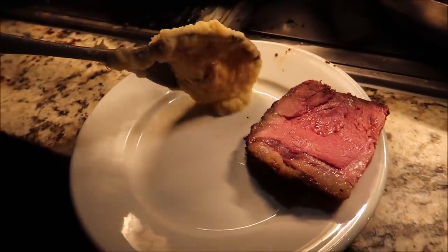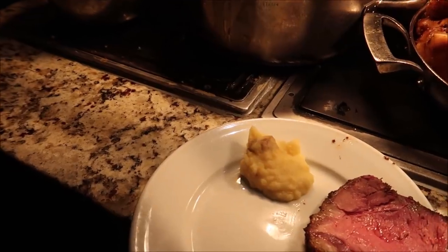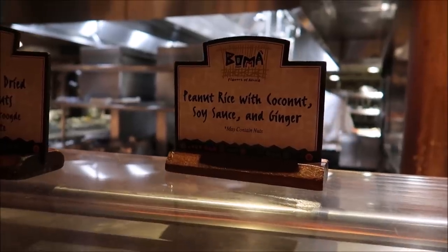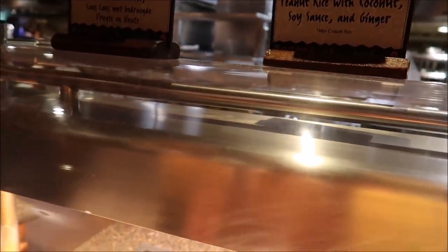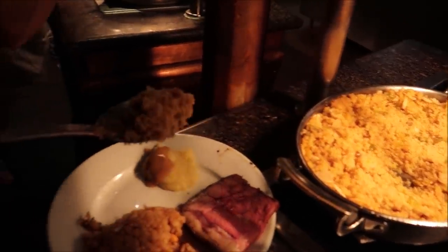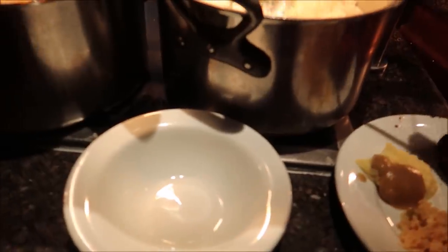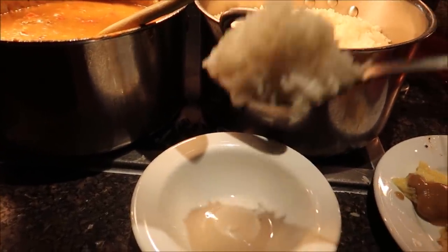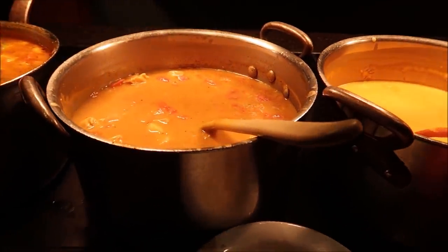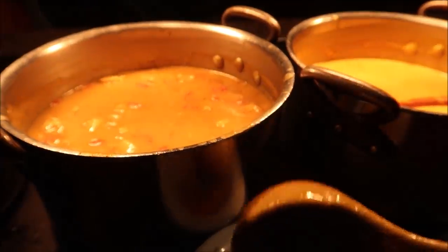I do want to try the regular potatoes though, so we'll put a little bit there, and also a little bit of the gravy because the gravy looks really good. Yes, yes. Definitely more peanut rice. And the couscous. But most importantly, the coconut curry chicken stew. That was the stuff right there for me. Oh, yeah. Oh, it's over here. Wow.